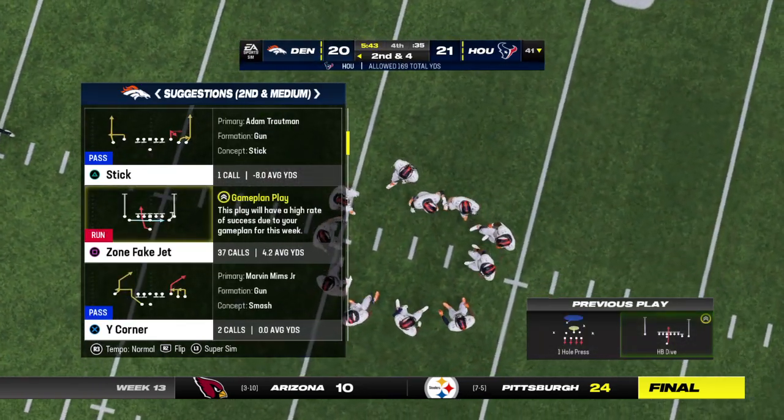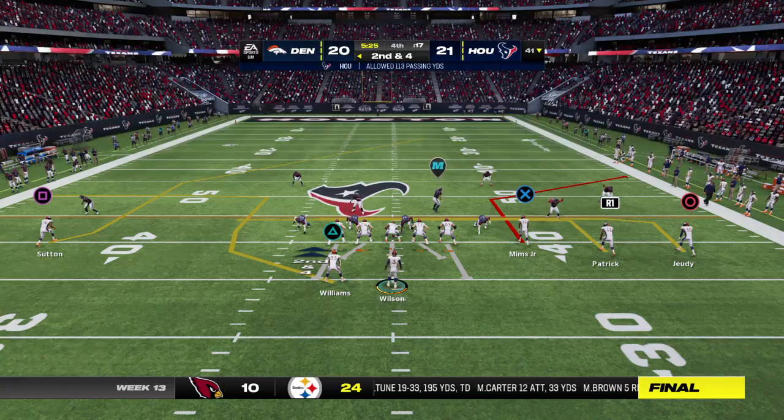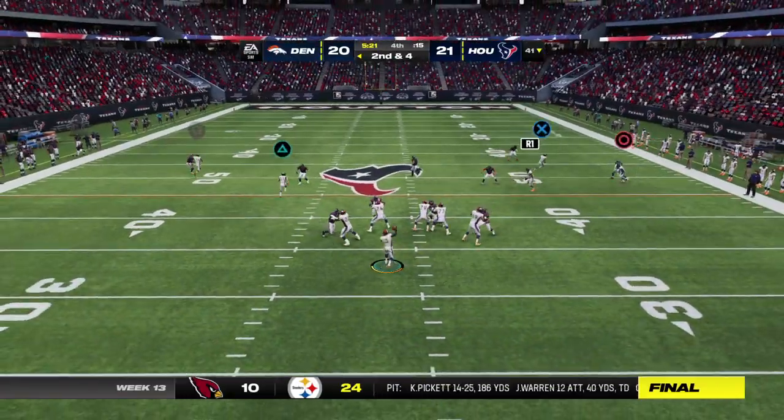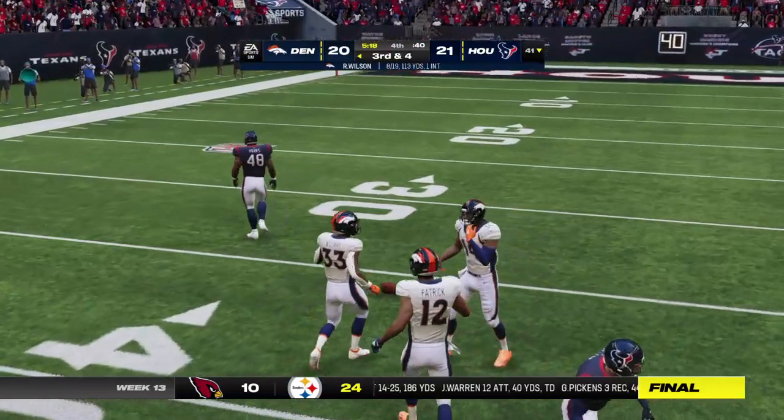It's a 6-yard gain on the ground, and that'll make it 2nd and 4. Now Wilson. And that is incomplete. A lot of force bearing down on him there. He could not hang on. It's 3rd down.